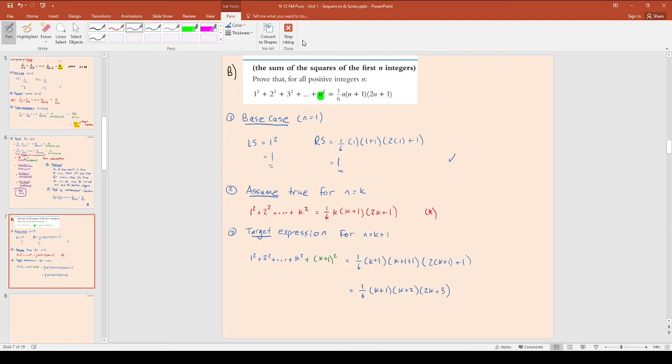Okay, that's tidy. Would you agree? Good, because that is your target expression. What happens on the right-hand side when you pop it into the original equation is the target expression, okay? So that is your target. We'd like to hit that.